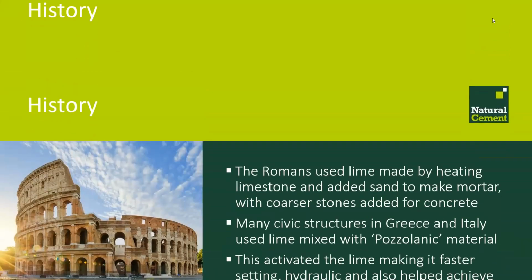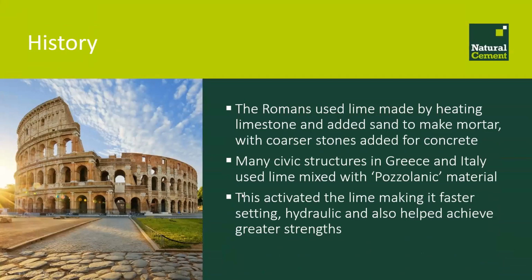And natural cements are nothing new. They've been around for hundreds, if not thousands of years. The Romans were famous for using a lot of natural cements in their construction. When they created their natural cements, they used a pozzolanic material, volcanic fly ash, which activates the lime, makes it faster setting, and also helps it achieve greater strength. So by adding that to the lime, along with stones and sand, they could create mortars and concretes.